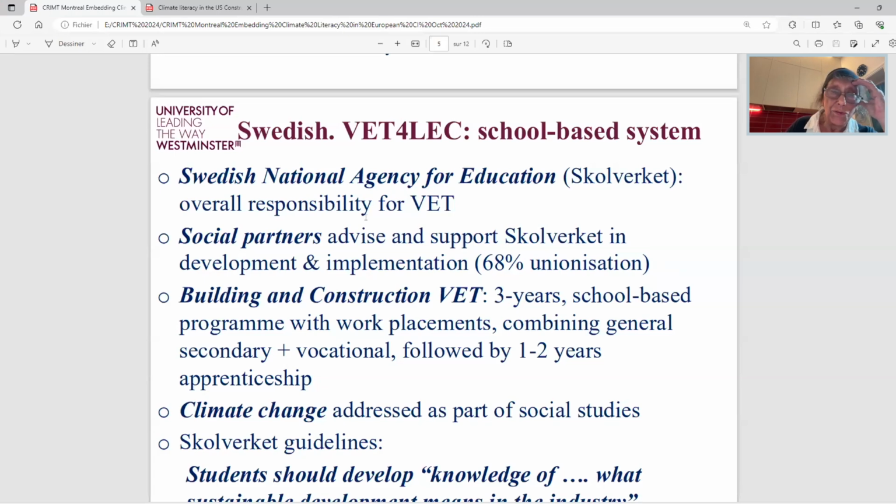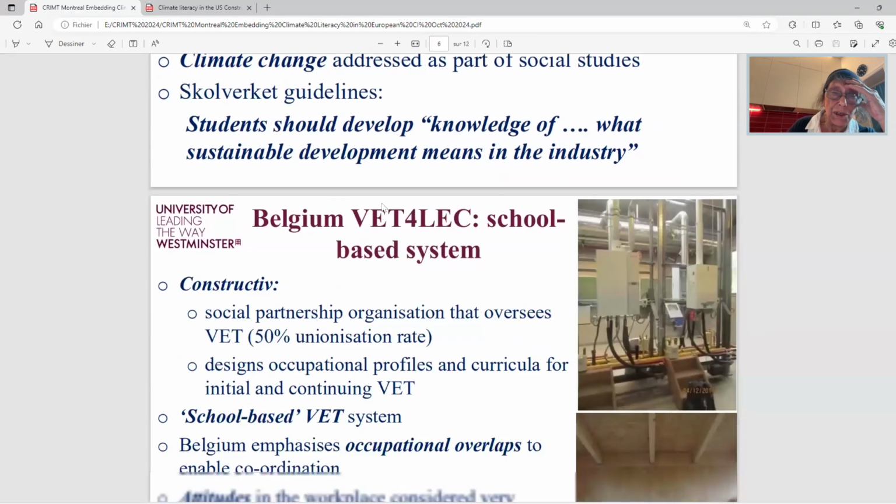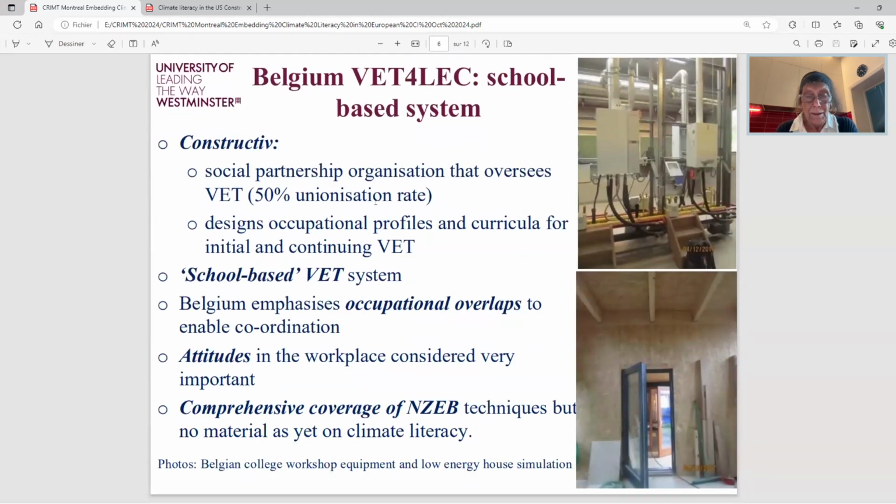Now, another rather different example of a school-based system is the Belgian system, which is also very reliant on government support. Although again, the unionization rate in construction is relatively high in Belgium, 50%. And the social partners are involved, particularly through the organisation Constructive, which is responsible for vocational education in the industry. They design occupational profiles and curricula for both initial and continuing vocational education.